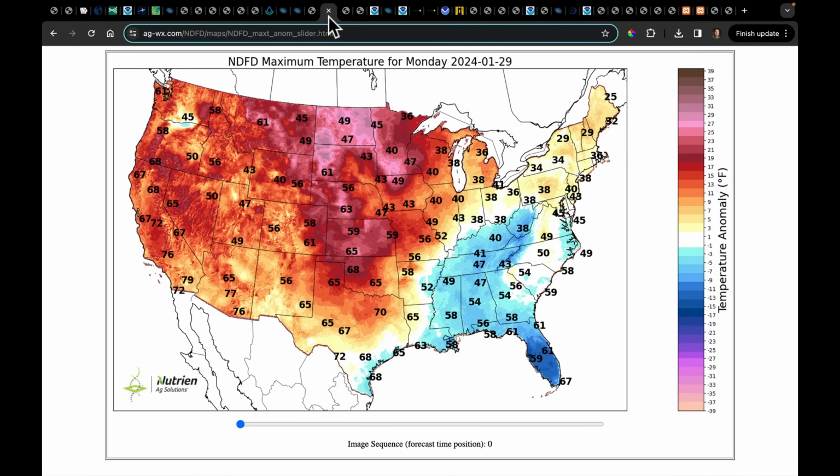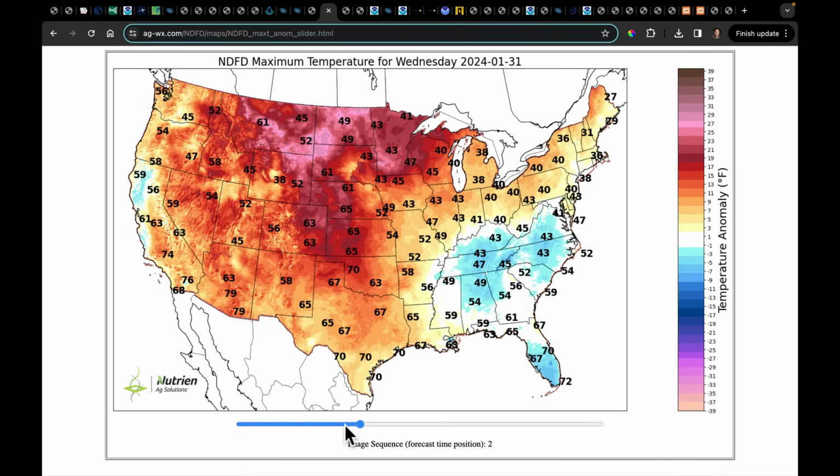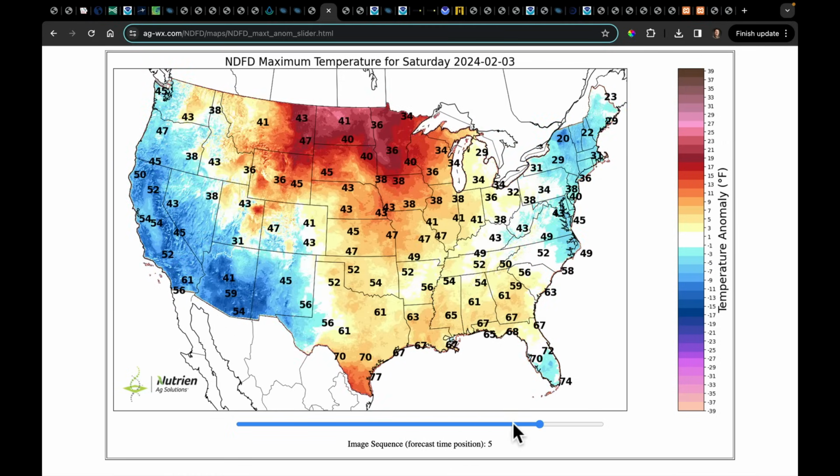All right, how about some temperature forecast? Here's today's highs. We already looked at these. Wait until you see Tuesday. We may crack 55 degrees in North Dakota. You get into Wednesday, still mild. Thursday, watch the west cool down by Friday into Saturday and Sunday.